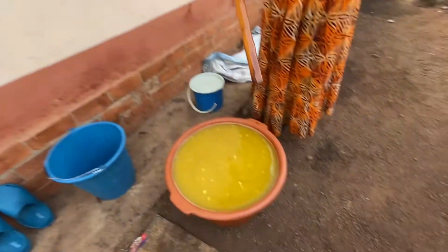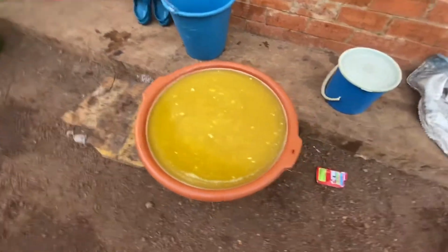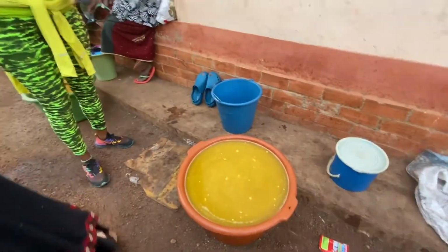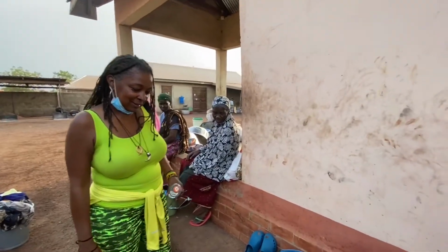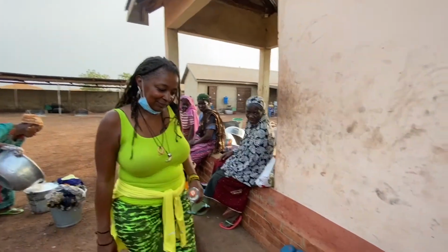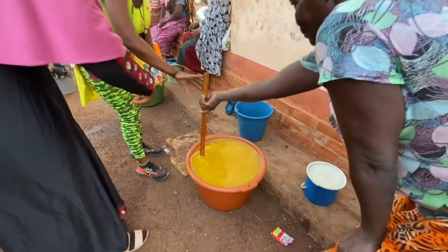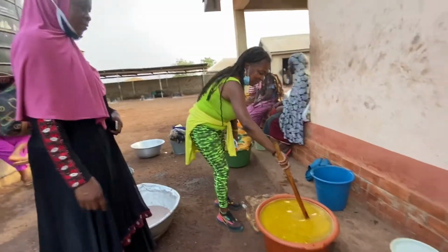It's funny. That's how you prepare shea butter. So you can take the stick and you can do it like you are stirring. That's it.